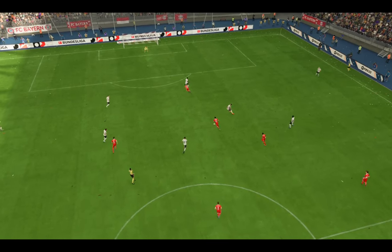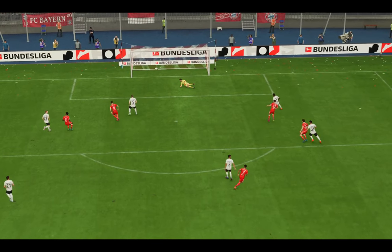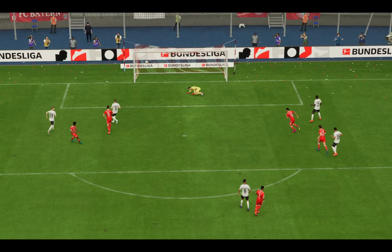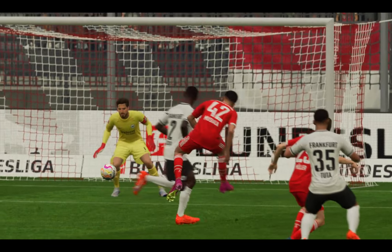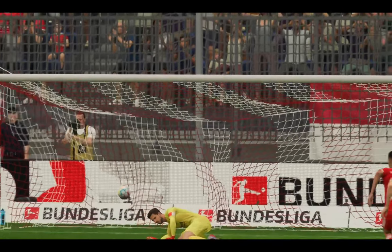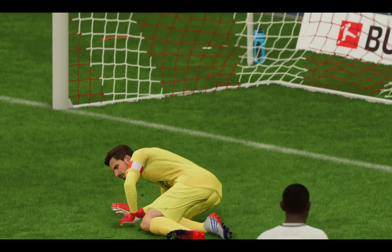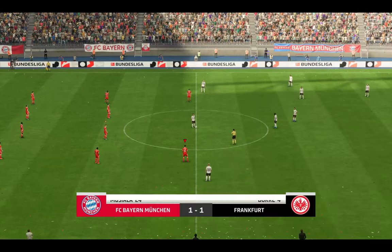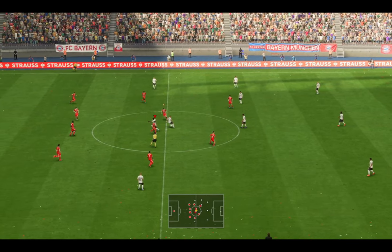Well, I have to say, this is a really good goal. Just watch his technique here. He just hits through the back of the ball with such power. There's no stopping that. So back underway. One goal apiece here.